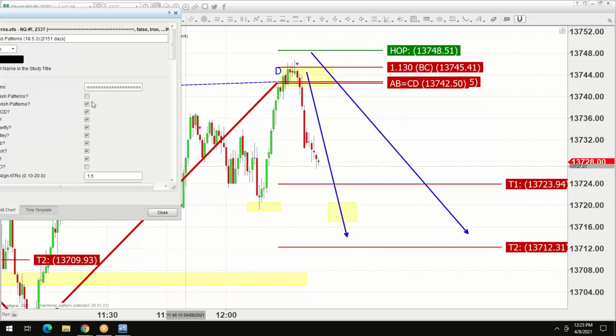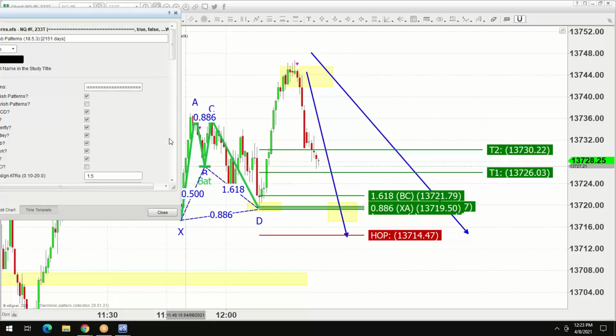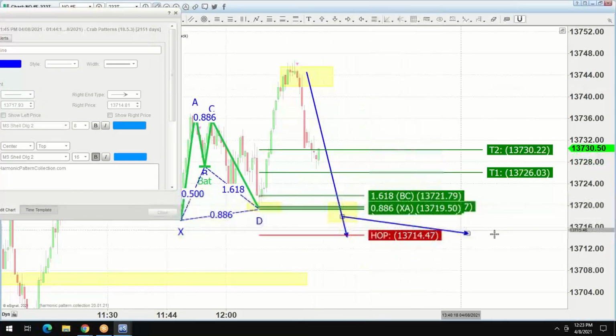So this is now going to give us the opportunity here. There you go. So there's the bat pattern. And by definition, type 1, type 2, we would expect the larger move to launch off the retest. That was one just on the fly.